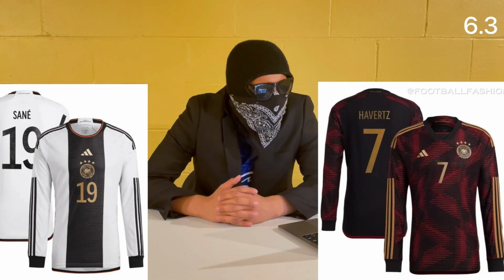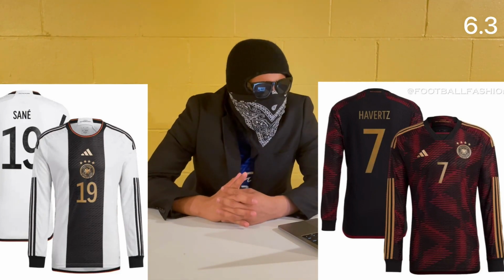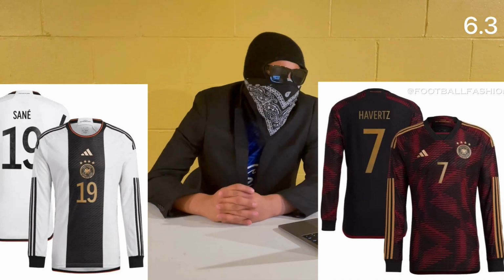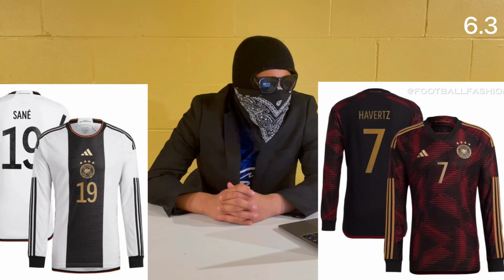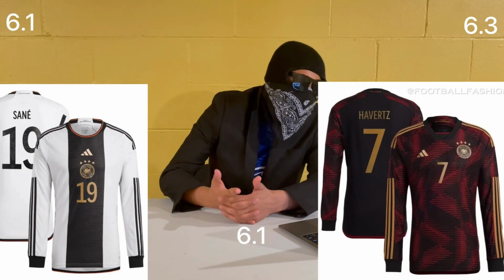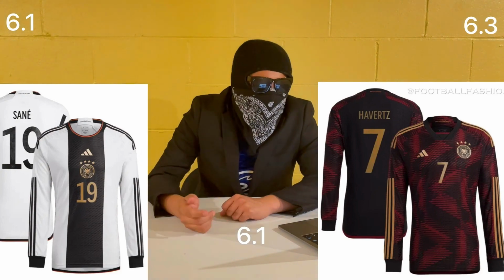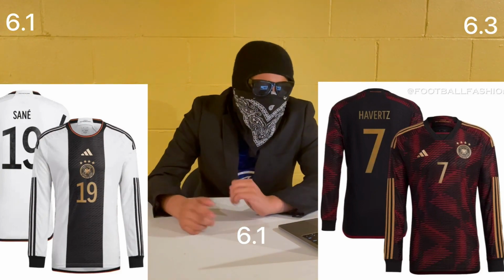And that white and black one looks decent, but I think I'll give it a 6.1 maybe. I don't know, but it looks nice. It looks nice, but I wouldn't wear it, bro. I wouldn't wear it. That's definitely my opinion. I would not wear that one.